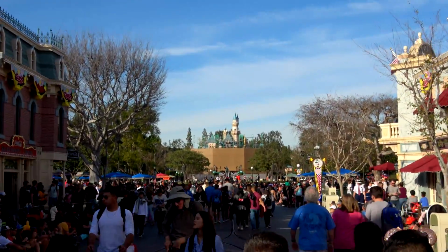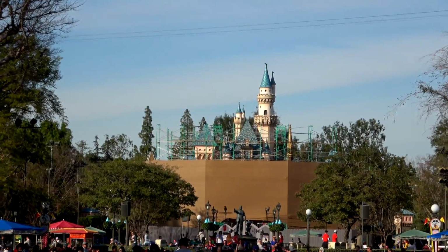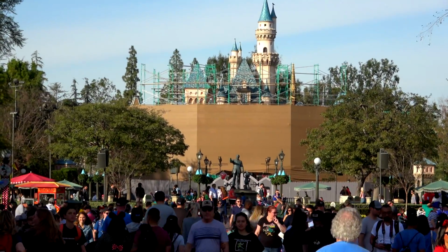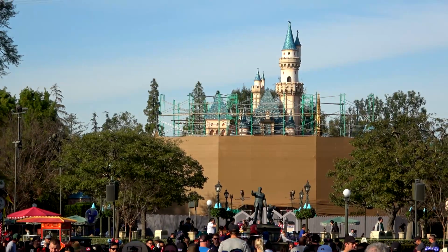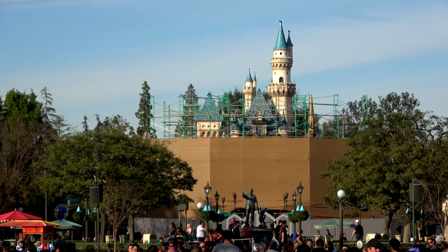And more of Project Stardust is not just for improving guest access, but beauty too. Sleeping Beauty Castle is getting that makeover. It looks really strange seeing that enormous scrim in front of the castle. It is really, really strange for me. I don't enjoy that at all, and we're going to see this for 3 months. I wish they didn't have to, but they have to. I agree. I understand. They have to do it. I just wish they didn't.